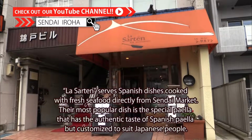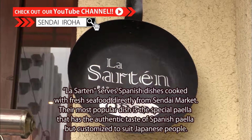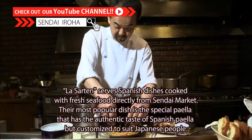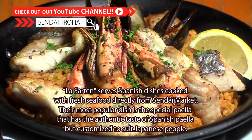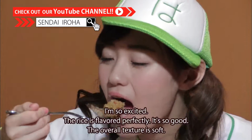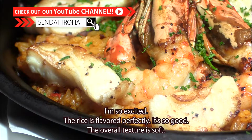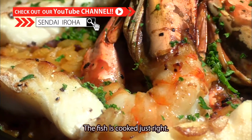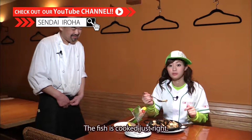La Sartén serves Spanish dishes cooked with fresh seafood directly from Sendai market. Their most popular dish is a special paella that has an authentic Spanish taste but is customized to suit Japanese people. I'm so excited! The rice is flavored perfectly. It's so good. The overall texture is soft. And the fish is cooked just right.